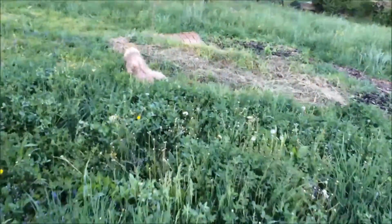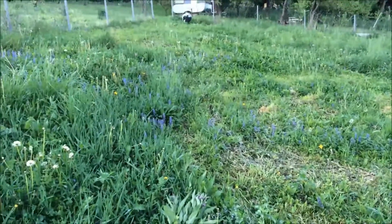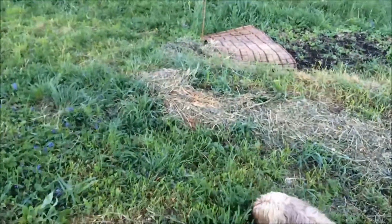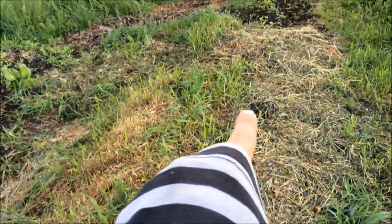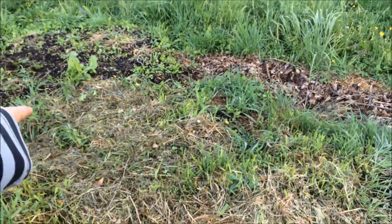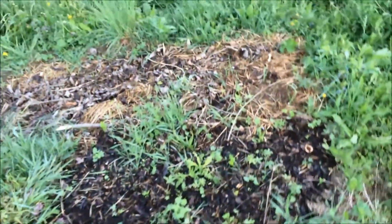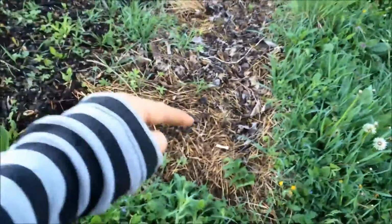As for my garden, I have put a bit of nitrogen onto the mulch so it decomposes faster. I have planted some corn along the ridge here. Some beans were planted here. And here. And butternut pumpkin has been planted here.